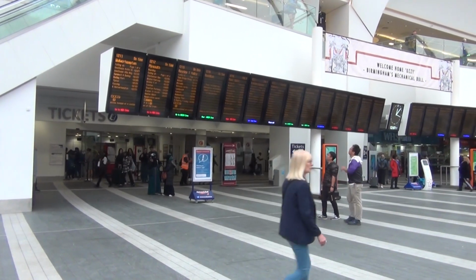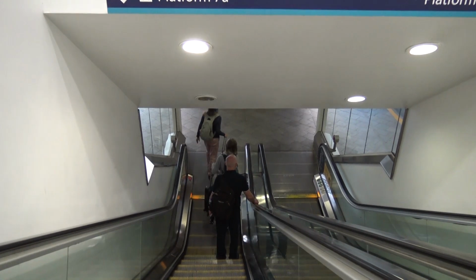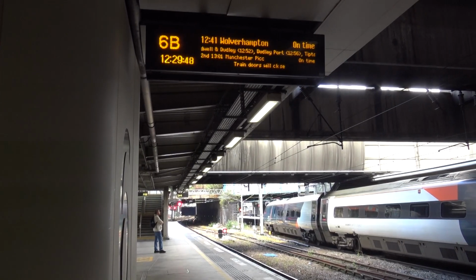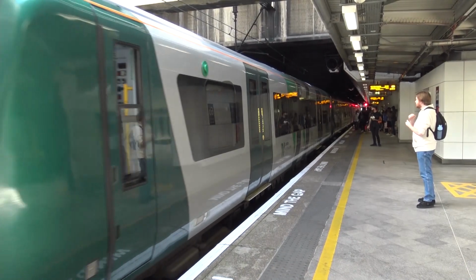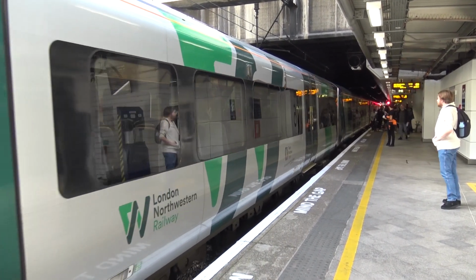We'll leave the concourse and go down to the platform. Down the escalator to get to the platform. The indicator board shows that the train's due. The train's arriving. It's come all stops from Walsall, so it's time to get on for the journey to Wolverhampton.